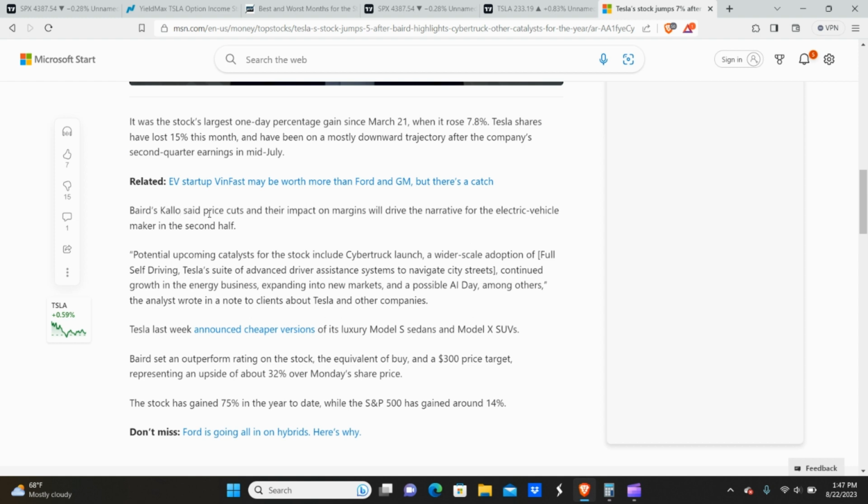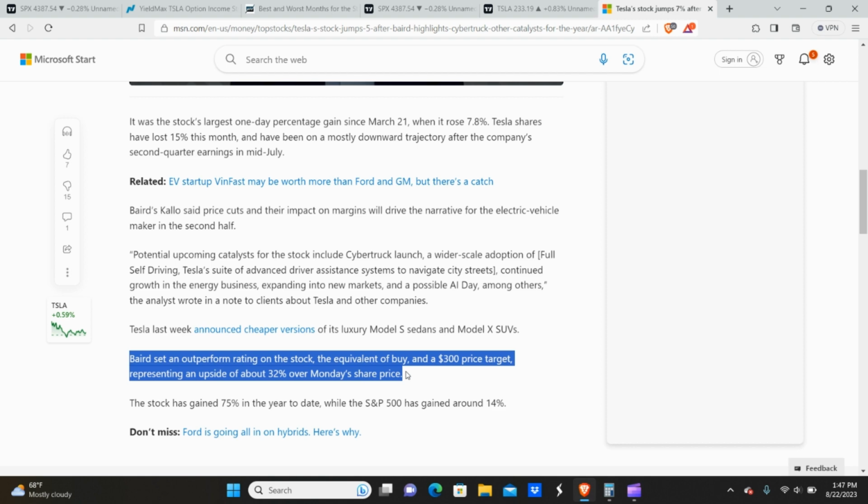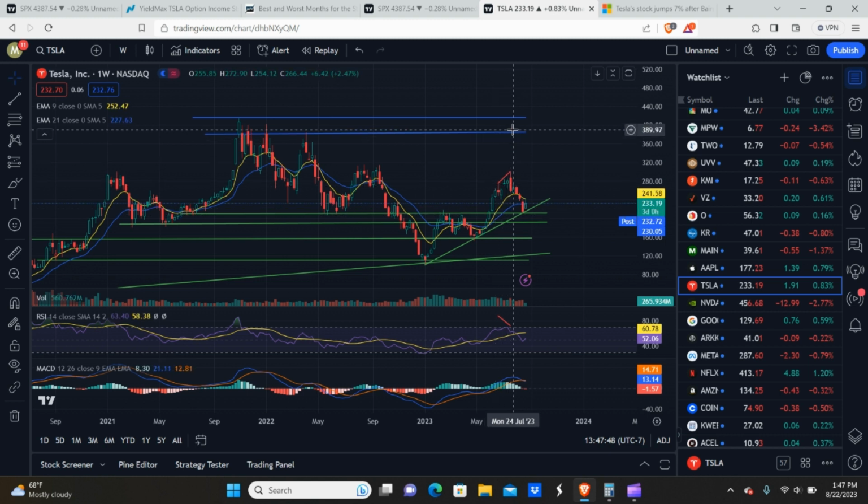Baird's Callow said price cuts and their impact on margins will drive the narrative for the electric vehicle maker in the second half. Potential upcoming catalysts for the stock include the Cybertruck launch, wider scale adoption of full self-driving, and a suite of different Tesla assistant system things. Continued growth in the energy business, expanding into new markets, AI day, and they go on to say down here that they're giving it an outperform rating, or a buy, with a $300 price target. As I showed you guys on the technicals, that's what it looks like it's heading to, about that 300 level, and then flipping that from resistance into support.